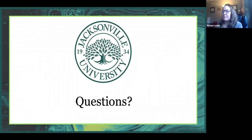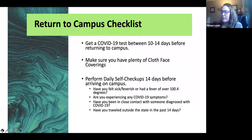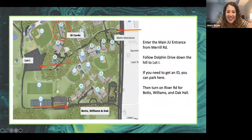Can you go back to the map and maybe point out exactly where Botts and Williams are on the map? Yeah. Families can take a look. Okay, so this is Williams Hall. This is Botts Hall, and this is Oak Hall. So Oak right here, Botts, and then Williams is tucked back.